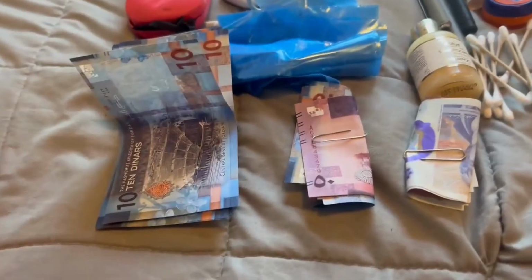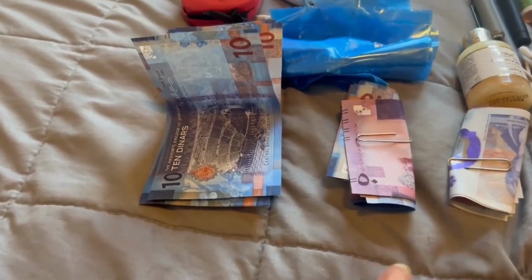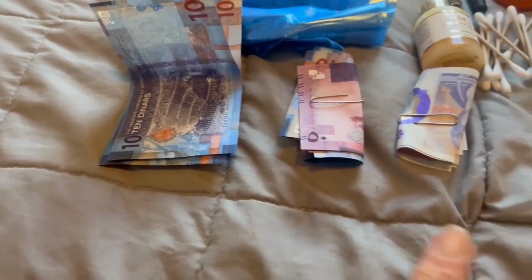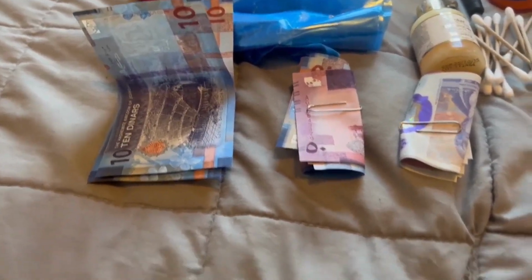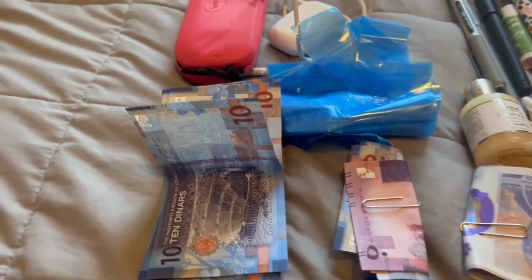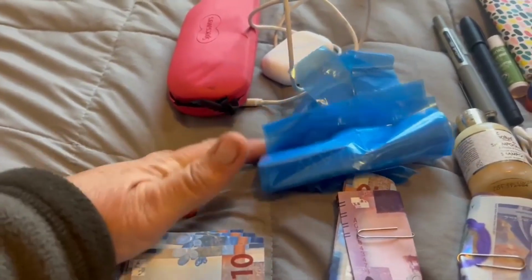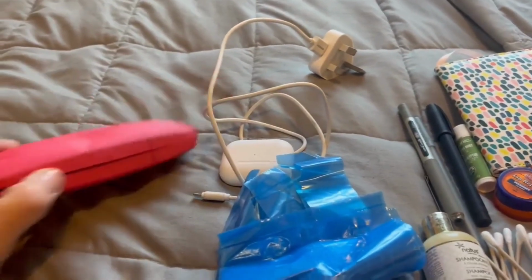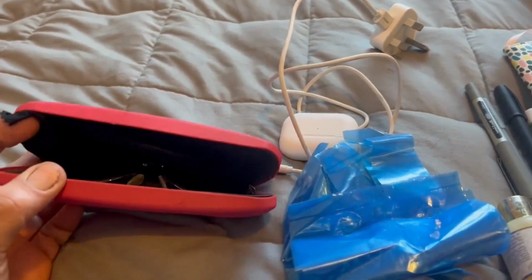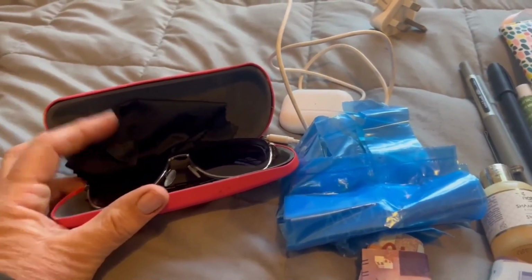Now my money I have in 3 piles, so I separate it in case I lose my purse. I have some sterling and I have some, well, it's about £250 anyway, Jordanian money and sterling, which should be enough for a week or so. I have some sandwich bags for putting food in. I have my phone charger. I have my AirPods, so I can listen to books and podcasts in public. And I have my sunglasses. I'm going to try to put my reading glasses in here as well.